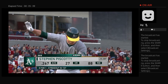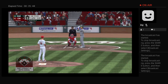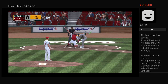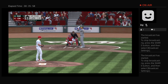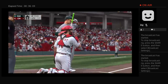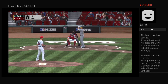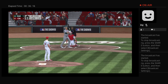Outfielder Stephen Piscotty the next to hit. He's 0 for 1 thus far. Stephen Piscotty. Ready to deliver. Here's the first pitch. Up and in there with the first pitch fastball. It's ball 1. Hit sharply but foul down the right side. Right side, but it's going to be a foul ball.